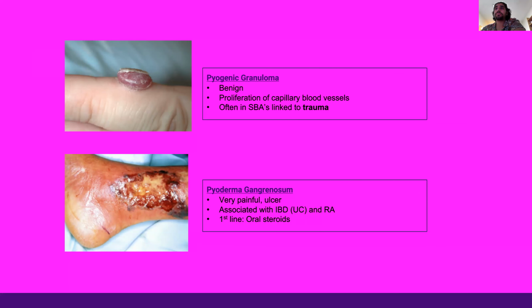Pyogenic granuloma. Usually the SBA will say they had trauma to their finger or something. And it's basically they get proliferation of capillary blood vessels, which causes this benign lesion. But pyoderma gangrenosum very much needs to be treated quickly. It's a very painful ulcer. And usually the question says they have ulcerative colitis. Or it could be rheumatoid arthritis, but they usually say it's ulcerative colitis. And the first line you want to give is oral steroids. So really think about inflammatory conditions, inflammatory rashes, steroids.